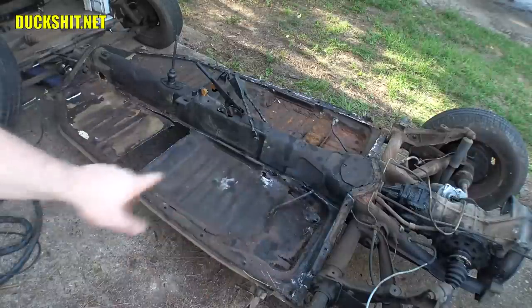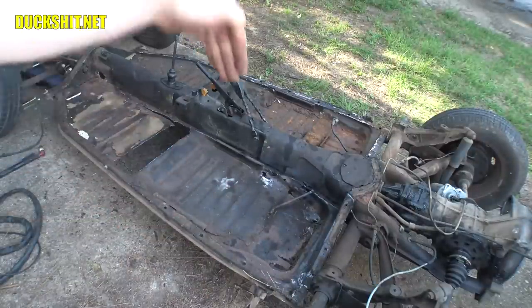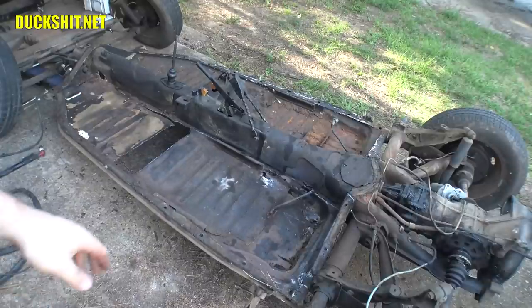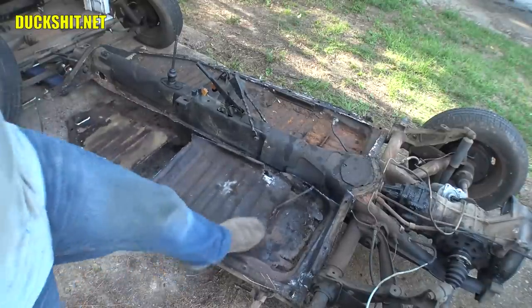We run around this with the plasma cutter. There's a few places that I couldn't get into very easily, like behind the seat track, so I went ahead and just ran the saws all down through there. I think it's about ready to come out. All right, well, there's half of it.